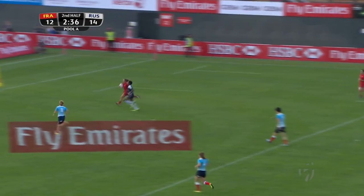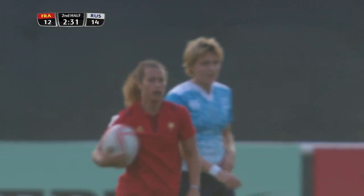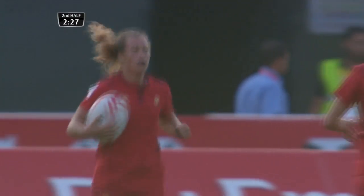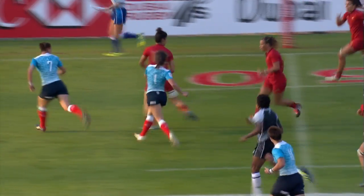The chase is on. Nobody near. Kukina won't get there in time, and it is going to be a try. France back in front, and you have to say they do deserve it on the balance of play so far. Didn't panic. That was the key after Russia got their score, and here you see it, Mel.